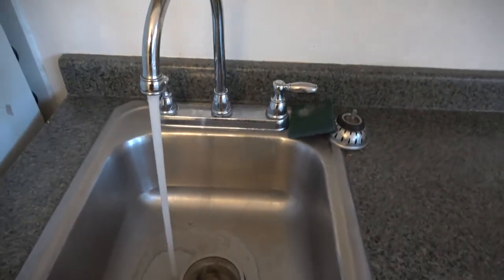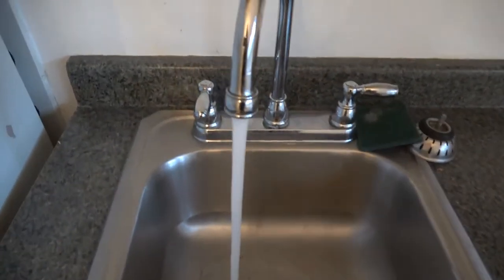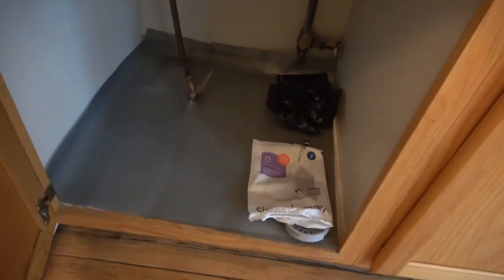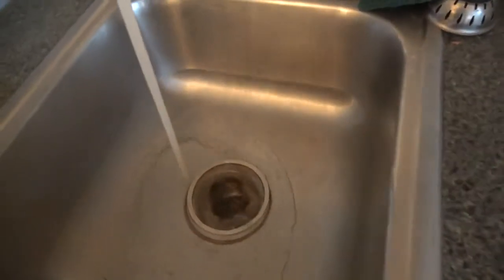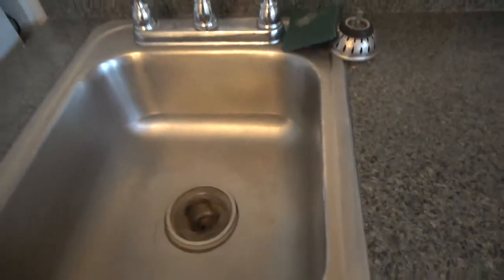Now this building has terrific water pressure. That's just the hot water. You can see I turned that down. Underneath is nice and clean and dry and easily used for storage. But you also have these cabinets here. And the lower storage is important because it's much deeper, so it's better for pots and pans. There is a drawer. And again, good water pressure, stainless steel sink, and it drains beautifully.